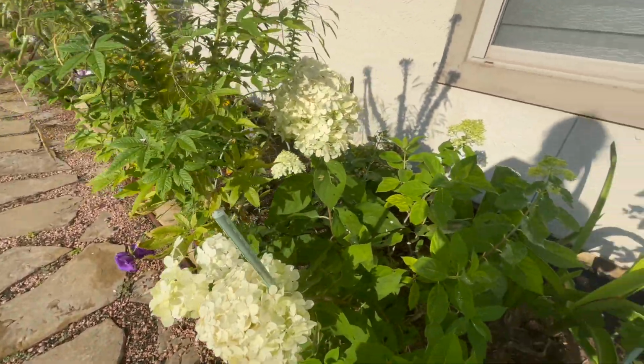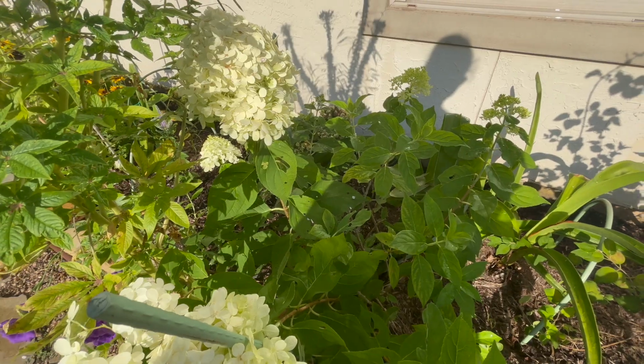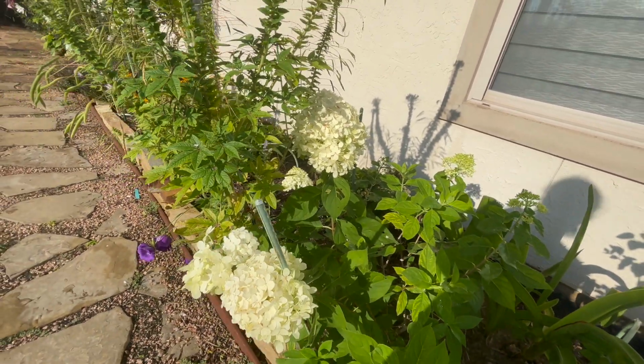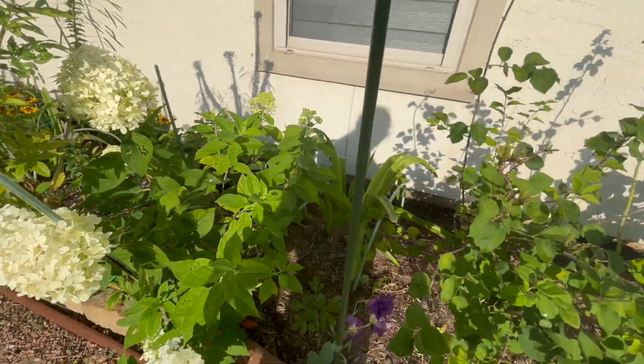So I had it in a lot of shade initially and it didn't do well. Then I planted it in a place where it got like 2-3 hours of sun, and it didn't do well. I moved it here where it gets sun till like 1 p.m. or something in the summer, and 1 or 2 p.m. it does beautifully.